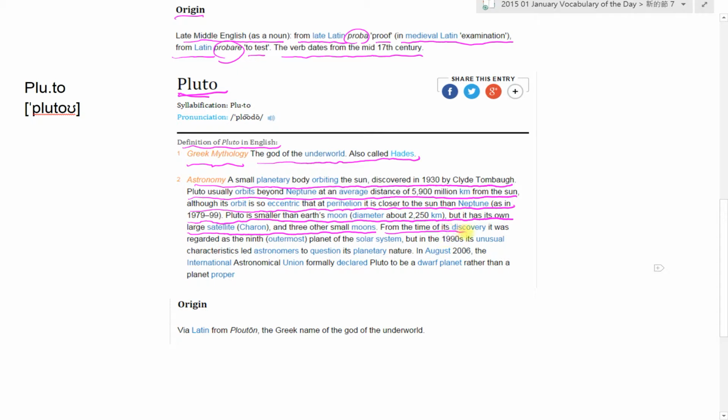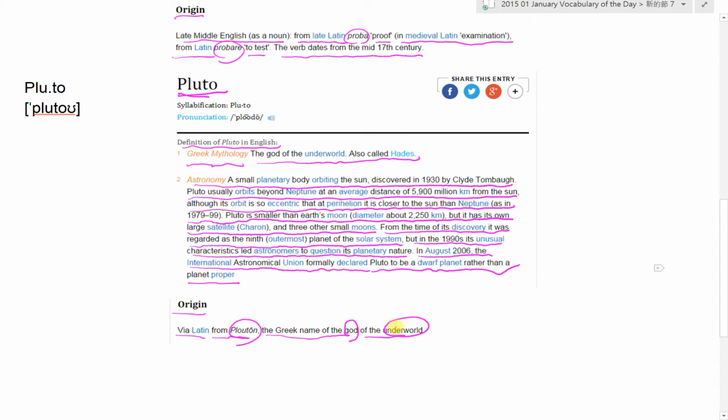From the time of its discovery, it was regarded as the ninth outermost planet of the solar system. But in the 1990s, its unusual characteristics led astronomers to question its planetary nature. In August 2006, the International Astronomical Union formally declared Pluto to be a dwarf planet rather than a planet proper. Origin from Latin, from Pluto, the Greek name of the god of the underworld.